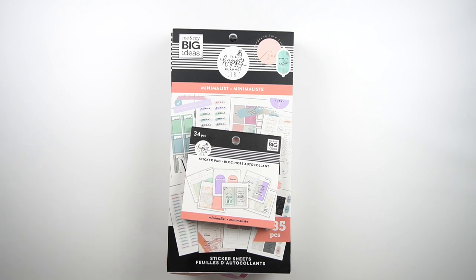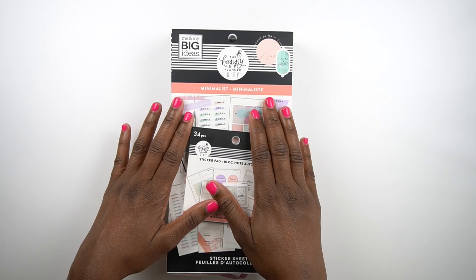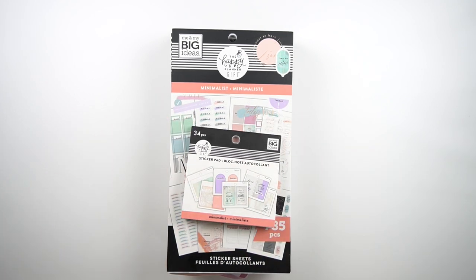I did not receive all of the new stickers that are out. There are a few of the additional smaller pads as well, like holiday pads, and I did not receive all the Happy Planner Girls. I only got the minimalist. Of course there's the Savvy Saver, the Wellness, Homebody, and Stargazer, so you can check those out on other people's channels, but this is what I received in my mentor box.